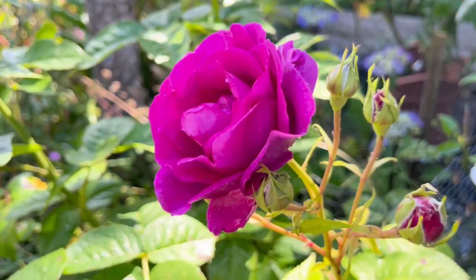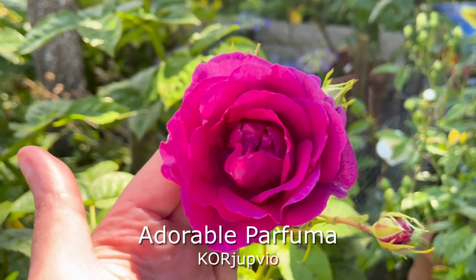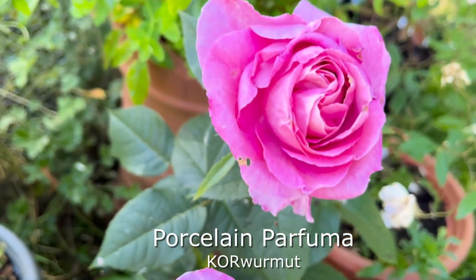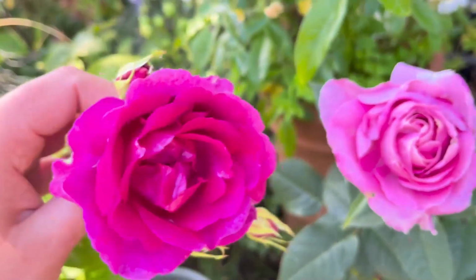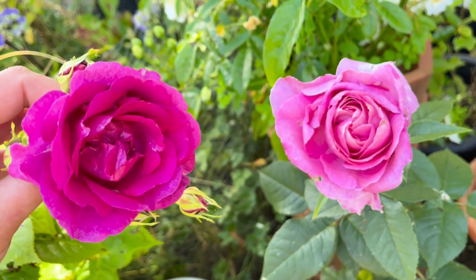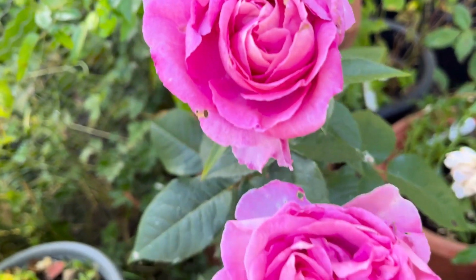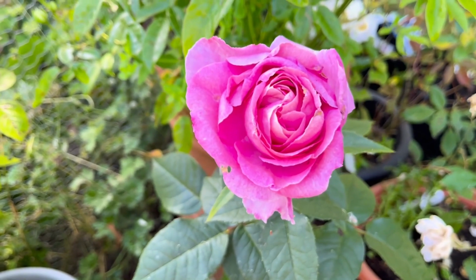Staying with the Kordes roses, this is Adorable Parfumer. Very beautiful, lovely fragrance. And next to it I have its sport, which is called Porcelain Parfumer. And I wanted to compare the two colours together. You can ask yourself what constitutes a sport. Well, this is clearly magenta purple, and this is a lighter pink. Some elements of magenta still within it. And a beautiful fragrance.